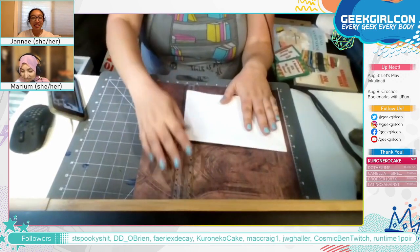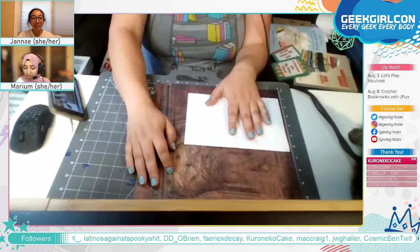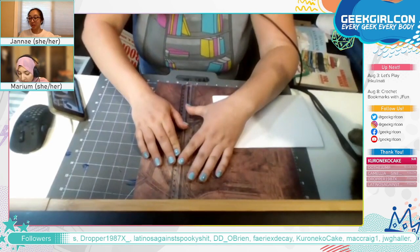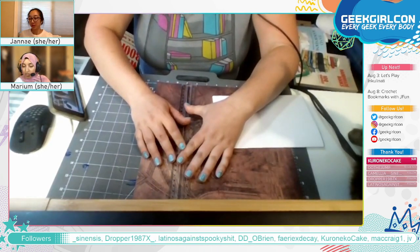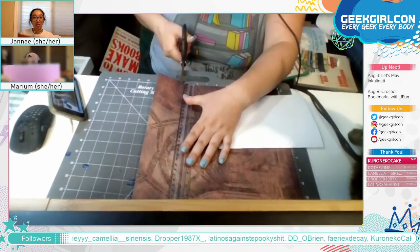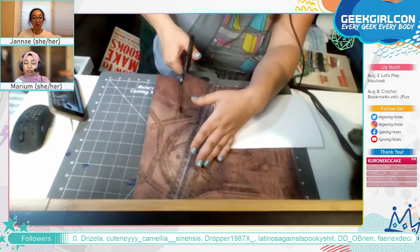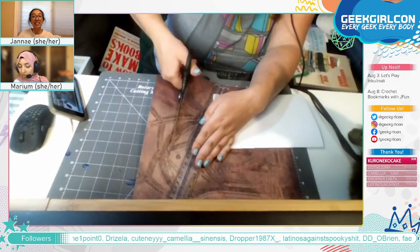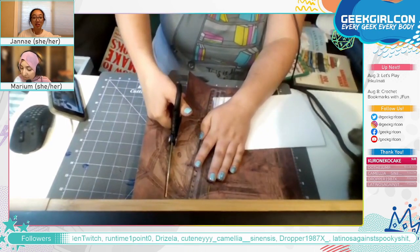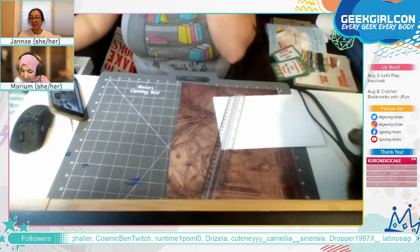Okay. I am thinking of trimming my white paper a little bit down so it fits better in the book, so it doesn't stick out a little bit. Usually I would use a paper cutter to do this part, but not today. Emerald is going to freehand it. I admire that. It's totally lopsided, and that's okay.